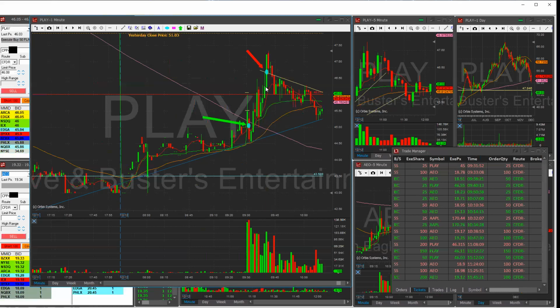I wanted to give it one more candle just to make sure it didn't break the highs. As soon as it broke these highs here, I stopped out. Okay, so where was the stop out? Right here, 46.55. I literally stopped out as soon as it broke above the high of this candle. And from then on, I just sat there and watched it.